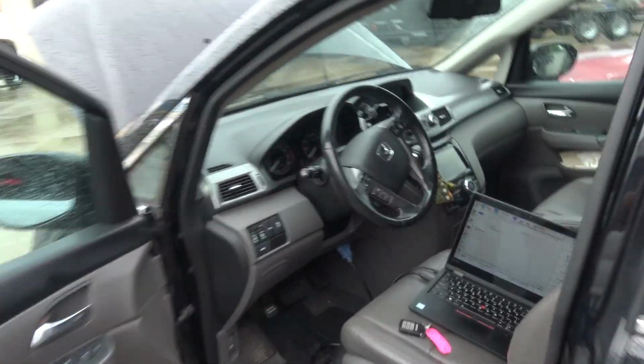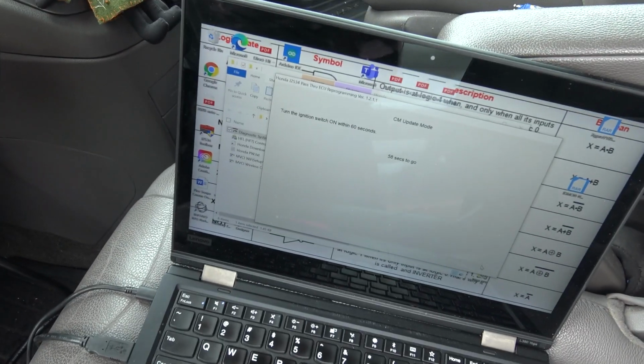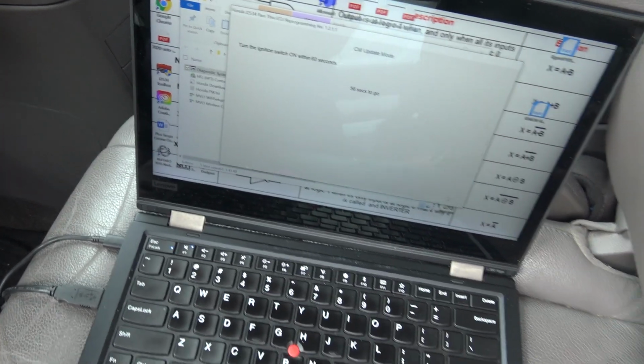But this Honda here seems like it's all set. CVT update's complete. Turn the ignition off, and we're ending the day with an easy one, so we'll take that.